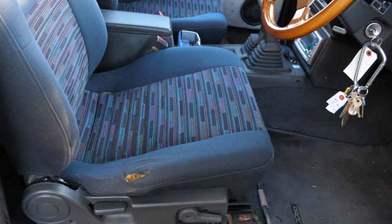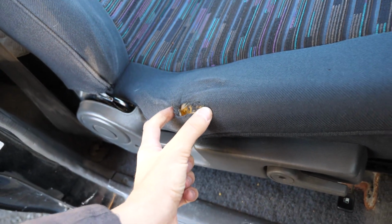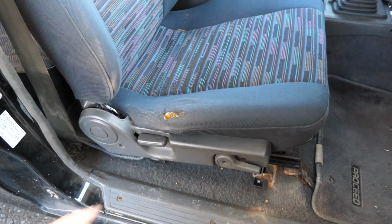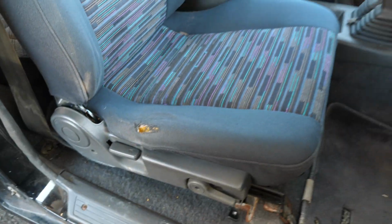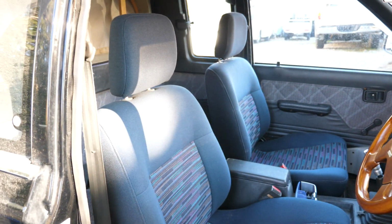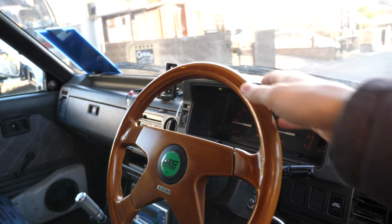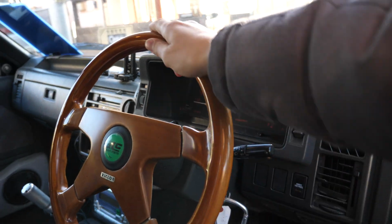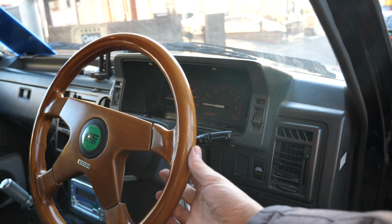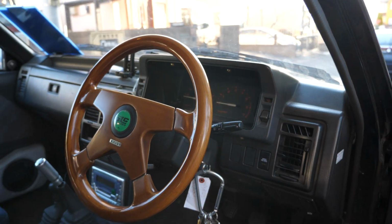There's the seat. The auction sheet, remember, said a 10 centimeter rip. It's actually only that long. Otherwise, the seat is okay. The outside bolster is a little bit lower, hence the saggy seat mentioned. The back of the seat and the passenger seat are both okay. Steering wheel, it's full wood, so you can refinish it if you need to, but it feels a lot better than most. A lot of times you'll get to feel the wood after the varnish wears itself off.